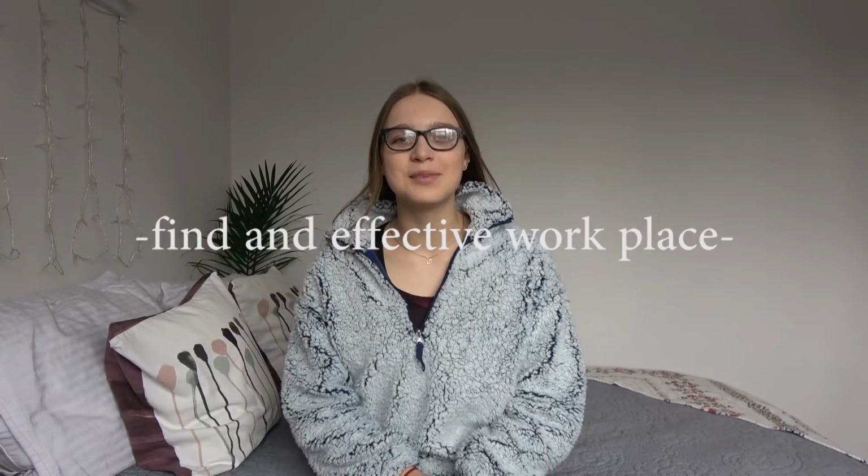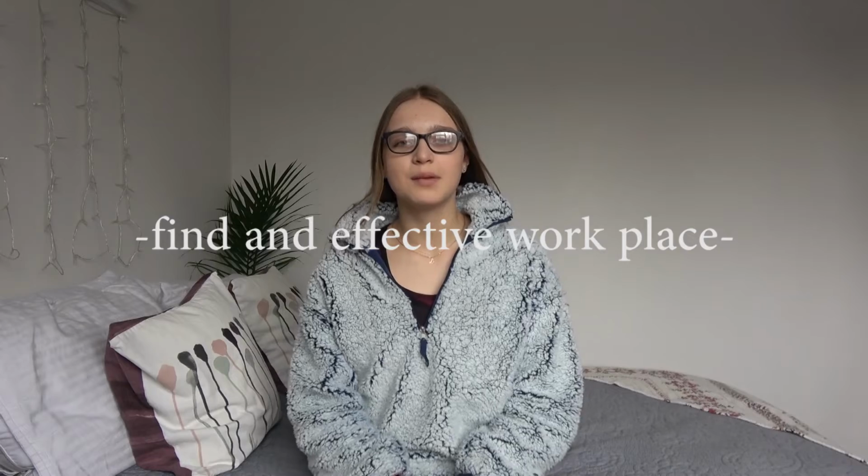Number 2 is finding a place to effectively work. For me, this is very important because people work differently in different scenarios. For example, I don't really work effectively in my room, but downstairs I work way more effectively in my living room. So find a place that works for you and designate and set up that place. Also organize that space, make sure you declutter, you don't have a lot of distractions, so like turning off your phone when you're working and all that kind of stuff. So you have a clear space to effectively be creative and work.